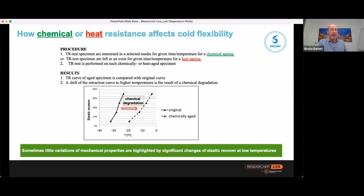To investigate this behavior, we have chosen the temperature of retraction test, the TR test. This is very common in the rubber world, and the test procedure is quite simple. We take a vulcanized specimen, a dog bone-like specimen, and we stretch it to 50% of its original dimension.